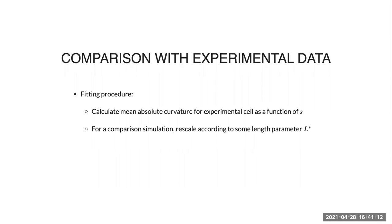But the thing to note is that we have a full length of flagellum for our simulated cells, but we don't necessarily have a full length of flagellum for our experimental cells. So we're going to rescale according to some length parameter L, and then only compare the length that we have. So let's say we rescale with L equals 60 microns, and for our experimental cell, we've tracked 40 microns of tail. Then we'll only compare the first 40 microns of tail and try to get a fit that way.